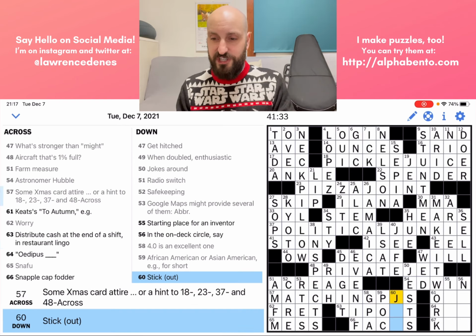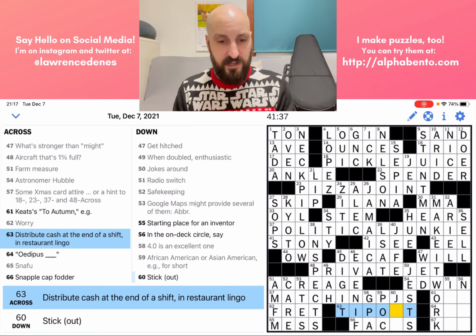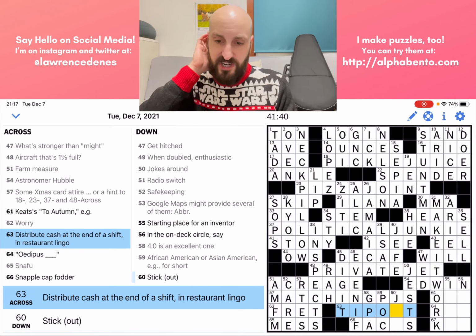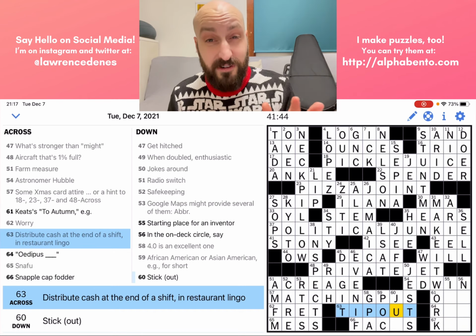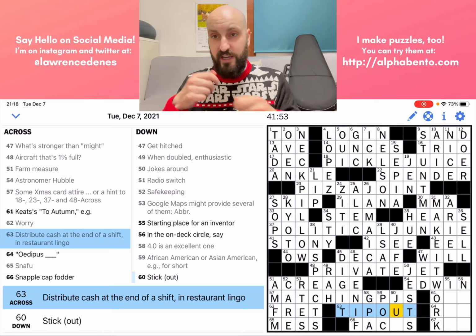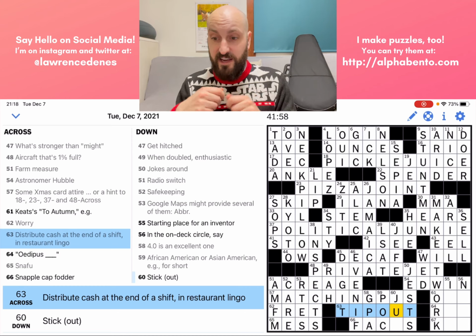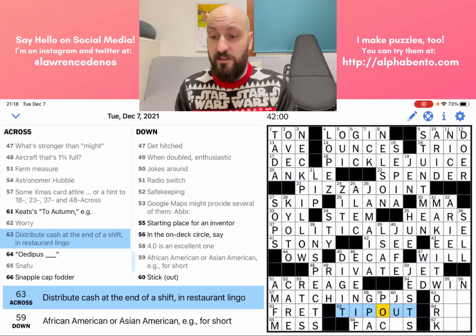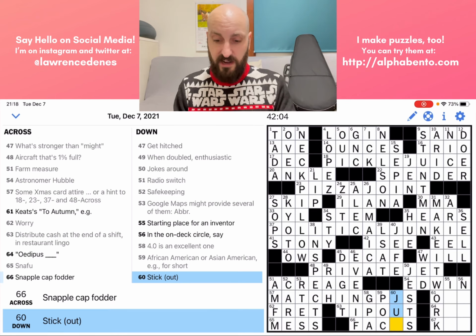I believe that's jut out, but let's check the crosses just to make sure. Distribute cash at the end of a shift in restaurant lingo. That is tip out. If you've ever worked in a restaurant, you know that. My first ever job was in a restaurant, so I do know that is tip out. It's when they distribute cash at the end of a shift. If they share tips among one another, they tip out. And so jut out looks correct.